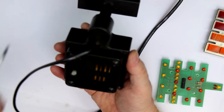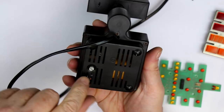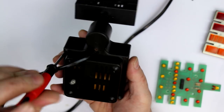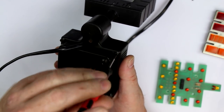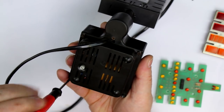So let's take apart the main PCB with the transformer. You can see a little trimmer here, that's for the brightness of the LEDs, so that you can set them also in your bedroom in a kind of night mode with reduced brightness.